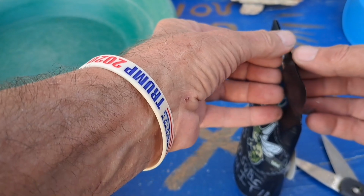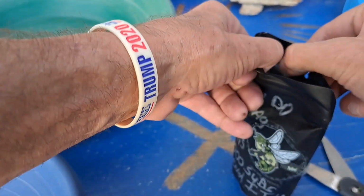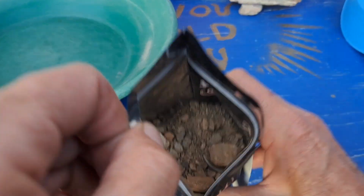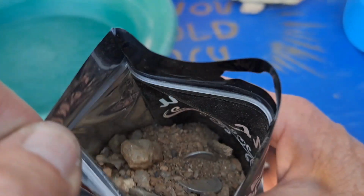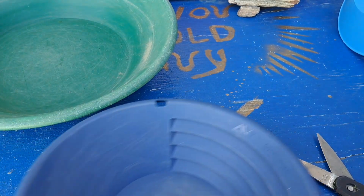Let's make sure. I don't know if this is heat sealed or we're just zip. Okay, we're just zip locked. All right. Oh, I can already see a coin showing up in there. So we got some goodies and some sticks. Oh, we've got some leaves. We got all kinds of stuff showing up in here. Awesome. All right. Well, this is going to be fun.